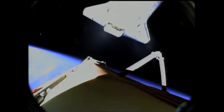8 minutes and 53 seconds into the STS-131 mission. Discovery now safely in orbit, 66 miles above the Earth, and traveling at 17,500 miles per hour. Also 1,065 miles downrange from the Kennedy Space Center.